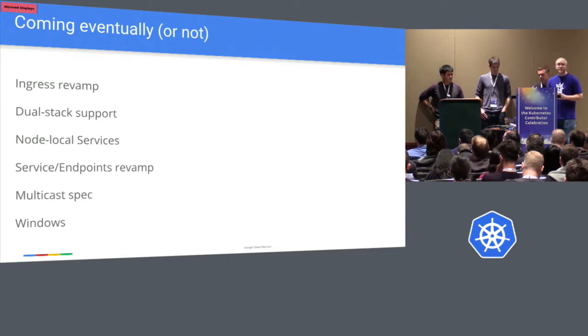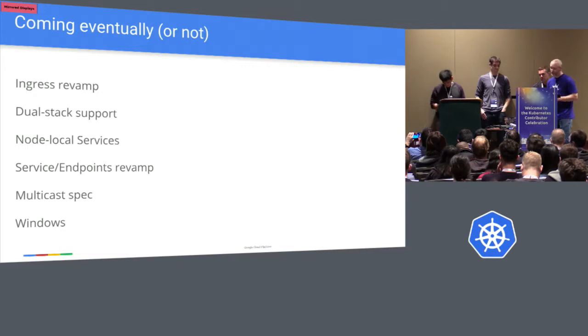And then coming up, we've got a whole bunch of things that are also sort of at the beginnings of being in flight, and these guys are going to talk about each of these things in detail. We're working on Ingress. We spent a lot of time at KubeCon last year talking about Ingress. We've got an update on where we are with that. We've got dual stack support, which is v4 and v6 at the same time, multiple IPs per pod. Node local services, this is something people have been asking for a long time. How do I talk to the copy of the daemon that's running on my machine?